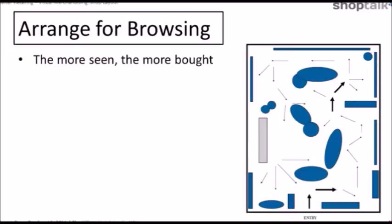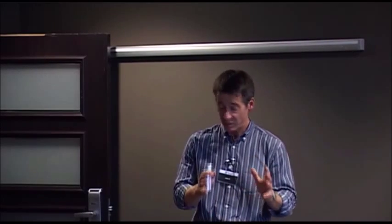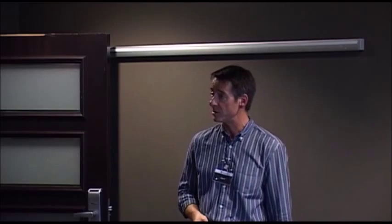If you've got the space to get people to circulate and move around your shop, you should use it. As I say, even if you've got a tiny space, you can still put a table in there. You can still encourage people to look at things.